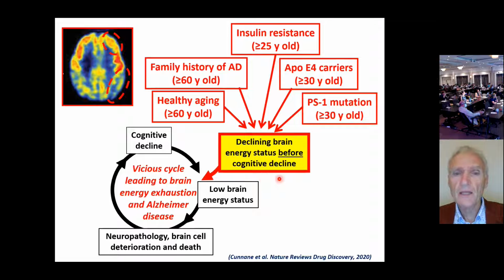And what I would hope this slide will demonstrate to you is that the problem with brain energy intake is actually present in those people at risk of Alzheimer's disease long before the onset of the cognitive issues. So presenilin 1 carriers, for instance, even in their 30s, have lower brain glucose uptake. ApoE4 carriers in their 30s, women with insulin resistance, probably men as well, but we've identified this in women as young as 25 years old. People with a family history of Alzheimer's disease, and indeed in the healthy elderly, all of them have declining brain glucose uptake before the onset of the cognitive decline. So this precedes the issues associated with cognitive decline, and we think is contributing to it.